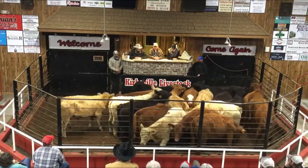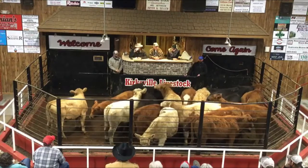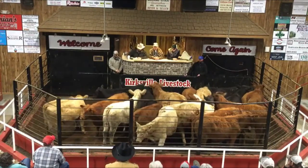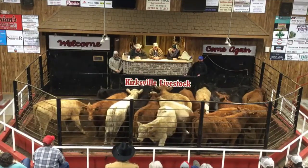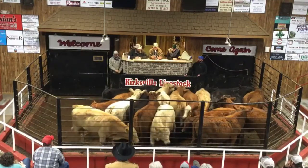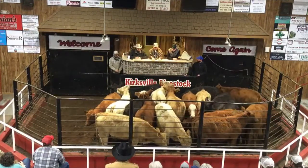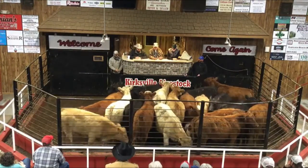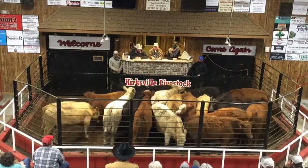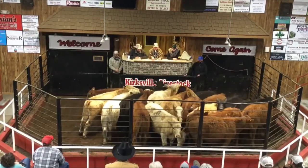Okay, you can see we got 2, 4, 6 black-hided calves in there, and the rest of them are crossbreeds. In my opinion, that's a fancy set of calves, mostly crossbred and bloods. And they're averaging, the 18 head, 791 pounds. And they're going to the feedlot, they're going to start them.